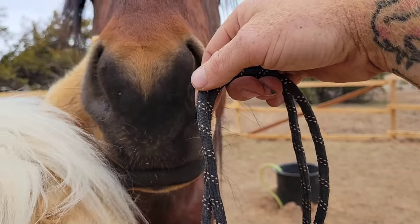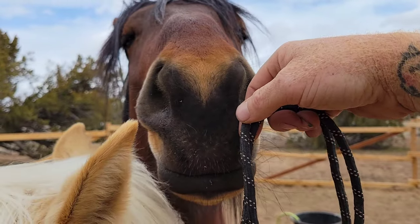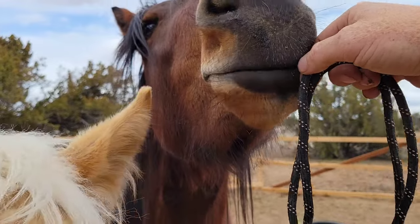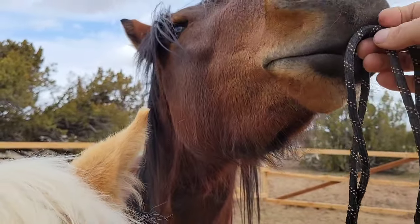Ginger was pretty easy to halter and train and whatnot. And Sage, I've had him for like 4 months, and he still hasn't let me halter him. But we're getting pretty close.